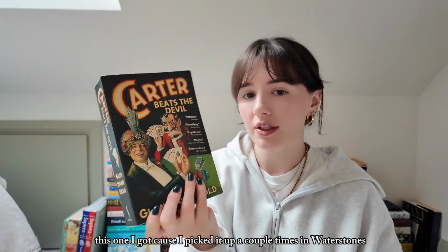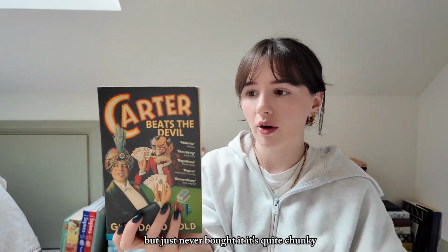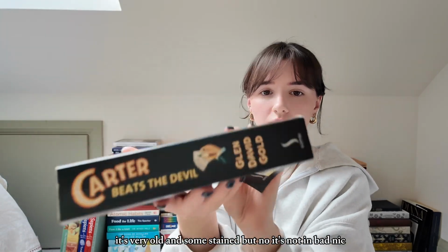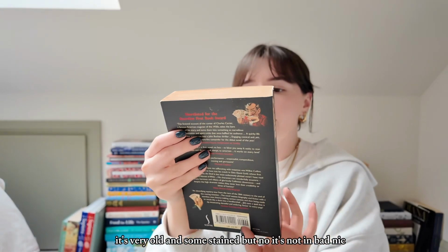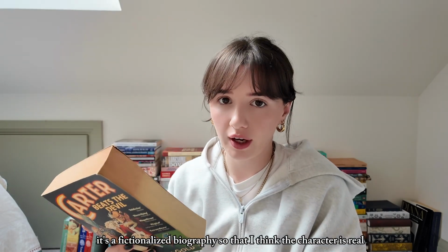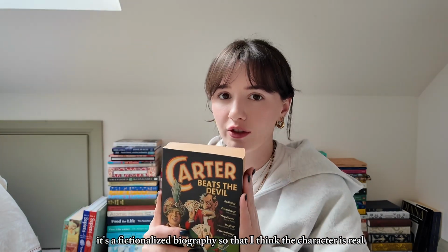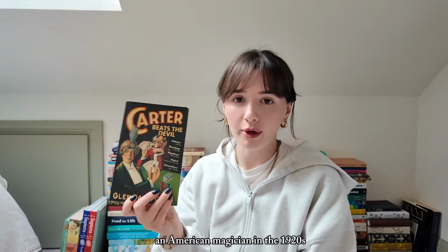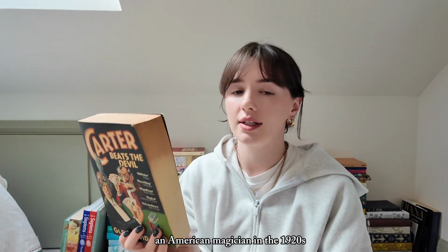This one I got because I've picked it up a couple of times in Waterstones, but just never bought it. It's quite chunky. It's very old and sun-stained, but it's not in bad nick. It's Carter Beats the Devil by Glen David Gold, and it's a fictionalized biography. I think the character is real, but they've kind of embellished. About Charles Carter, who was an American magician in the 1920s. It sounds good.